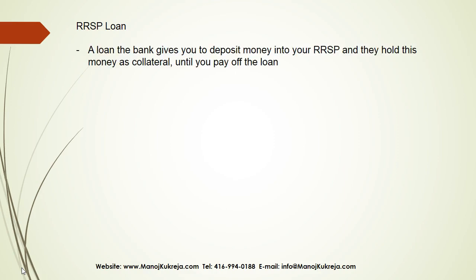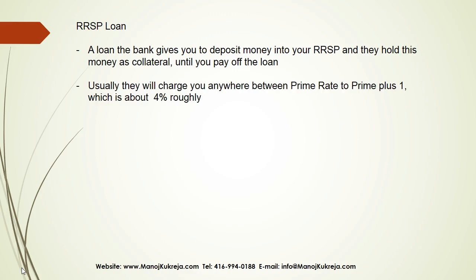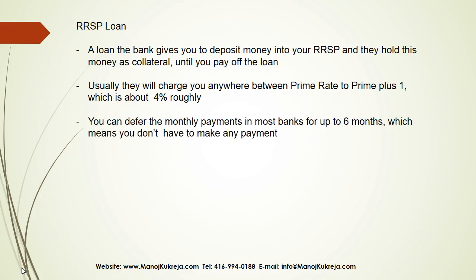So what I'll be doing is I'll be discussing an RRSP loan option. So before I jump in, let me tell you what some basics are of an RSP loan. It's a loan the bank gives you to deposit money into your RSPs and then hold this money as collateral until you pay off the loan. Usually they'll charge you anywhere between prime to prime plus 1, which is about 4.5% in January of 2018. You can defer the monthly payments in most banks for up to 6 months, which means you don't have to make any monthly installments on this loan.